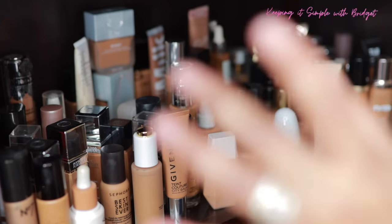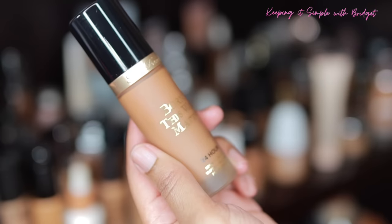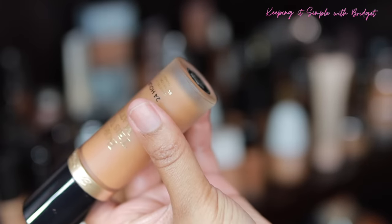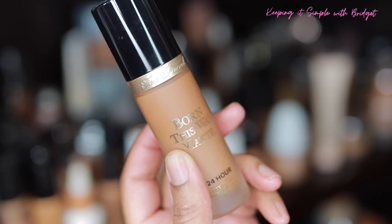Am I saying that correctly? Or when you wear it, it really looks good in pictures. And the first thing that comes to mind is this Too Faced Born This Way Matte 24 Hour Foundation. I have it in the shade Mocha. And this foundation looks so gorgeous in pictures.